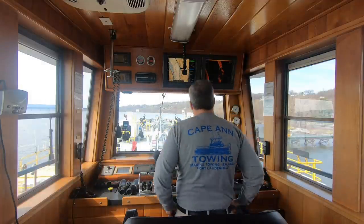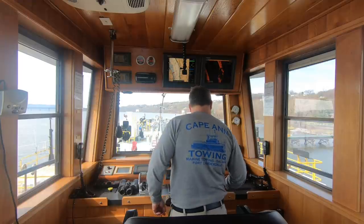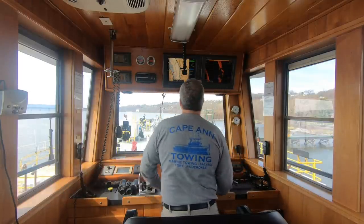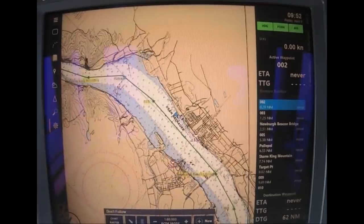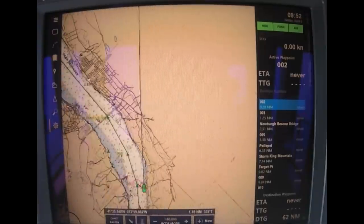Boys are letting lines go. I'm going to check on the chart plotter to see if we've got any traffic around us. Somebody down there, but he's not coming or going. He's at the dock. Now up here, everything looks good.